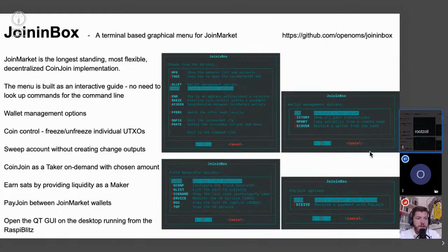Right. But there's no automated mixing or channel opening through coin joins or something like that. No, that's something which, at least we don't know how it would be possible yet, unless there are some modifications in the Bitcoin protocol. But you can coin join and send an amount straight to your LND wallet with JoinMarket, and then you will be able to open a channel with the next step.